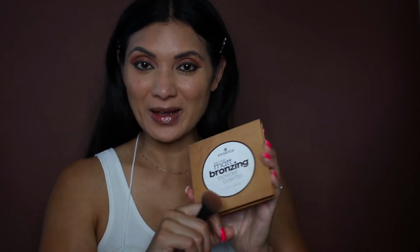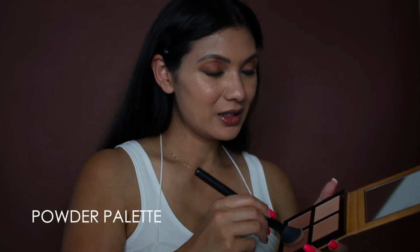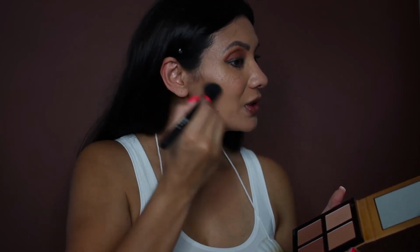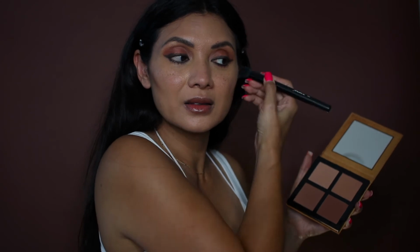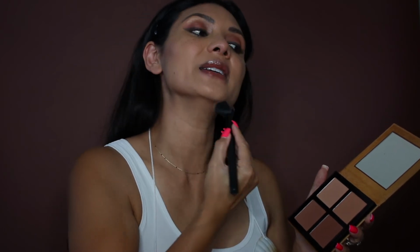While the lower lashes are drying, I'm going to take advantage of that time and start bronzing my face with the Essence Matte Powder Bronzing Powder Palette. I have a larger angled brush. I'm going to start at the cheekbones, cover a little bit under my chin as well, my chin and jawline, and the top of my forehead to give my face some dimension and depth.